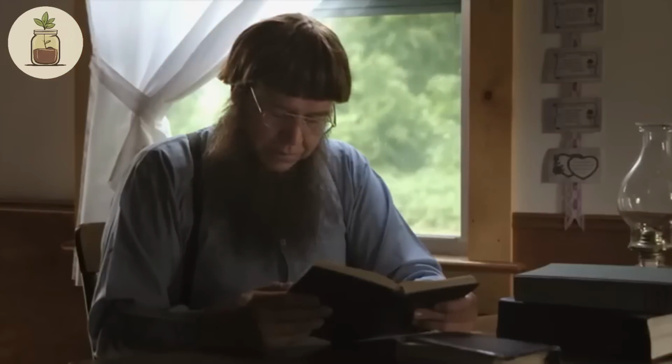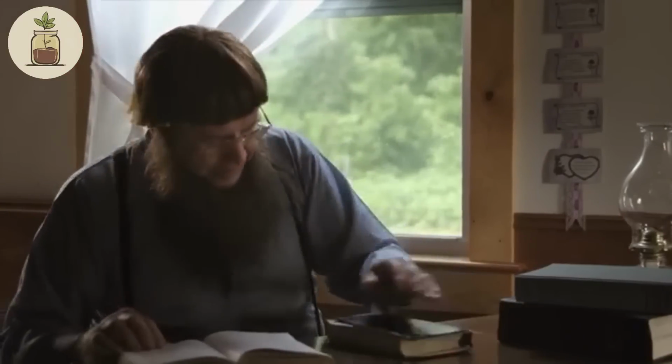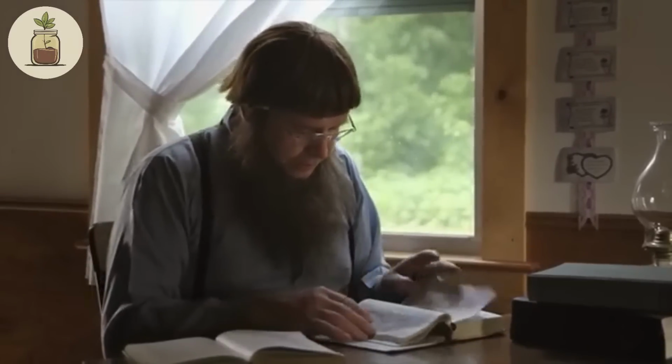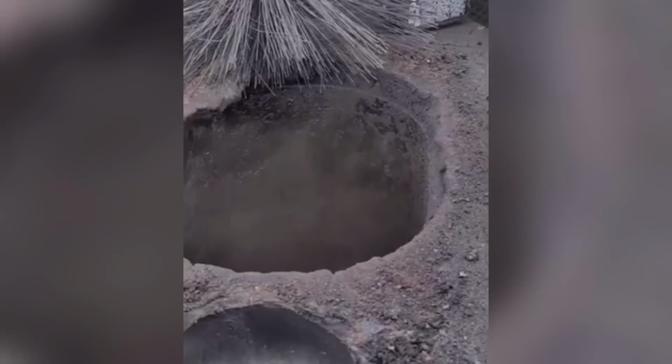Perhaps most surprising is the chimney logbook kept by many Amish families. These handwritten records track cleaning dates, observations, and temperatures throughout the seasons. Some Amish chimney logs date back over 100 years, containing heating wisdom we've largely forgotten.